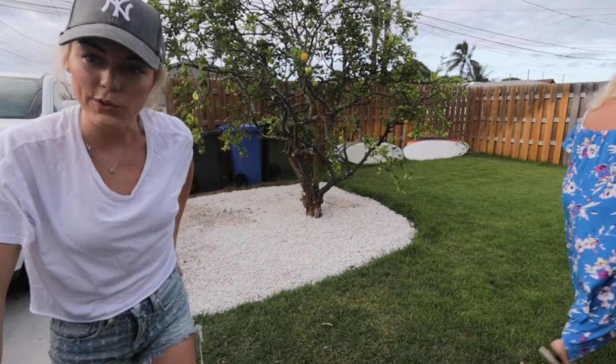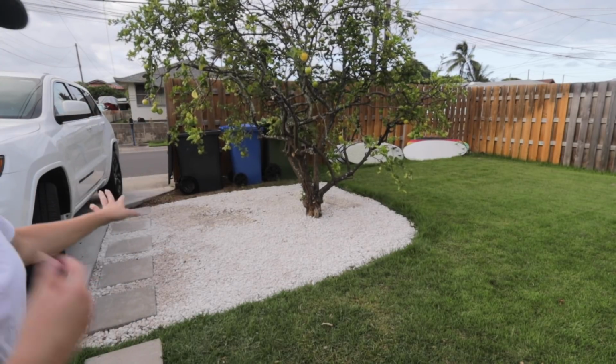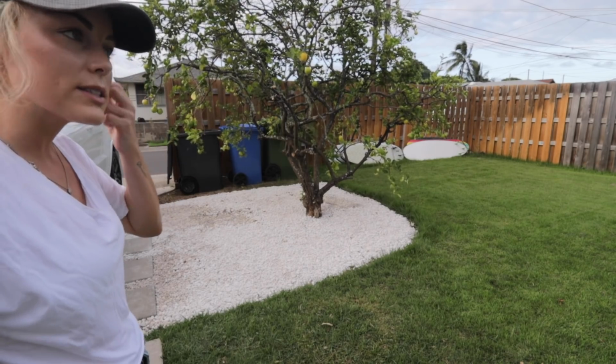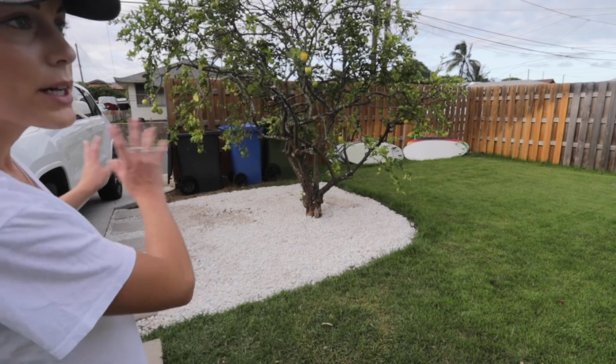Okay, so you obviously saw the before. That's the after. How freaking crazy. That looks so much better, so much brighter. If you're wondering what the dark spots are, basically it was just because it was a muddy bag. So as soon as it rains or the sprinklers come on, it'll rinse them off.